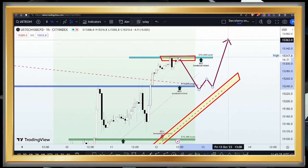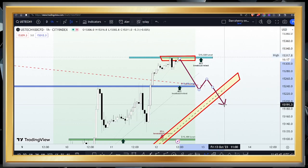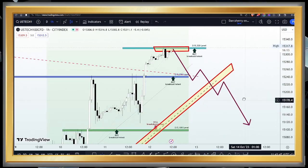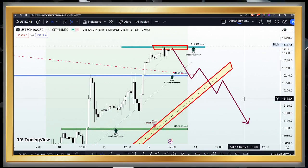So if we notice double bottom structures around that area by pressure or the inability of sellers to break down that ascending trend line, then we will be getting ready to buy. However, if price drops and breaks down the ascending trend line, then I want to take this as the fact that we are back into the seller's territory, hence we want to be on standby to join the bearish move.